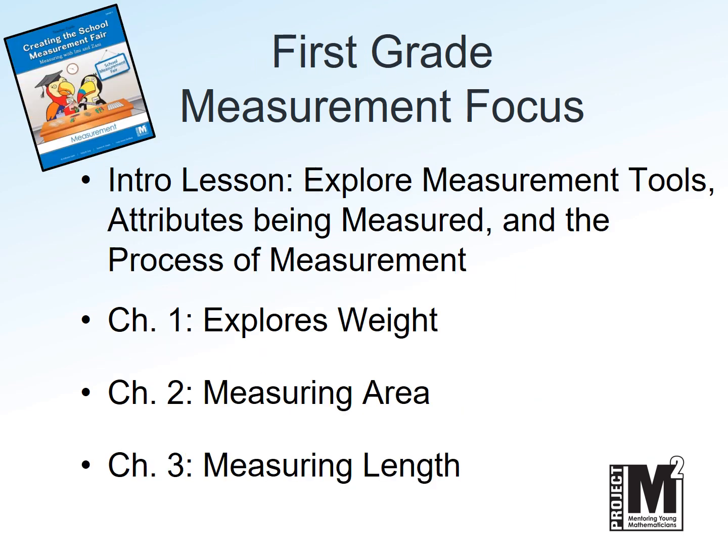In Grade 1, in the introductory lesson, students are exploring measurement tools, the attributes being measured, and the process of measurement. In Chapter 1, students explore weight. In Chapter 2, students measure area, and in Chapter 3, they measure length.